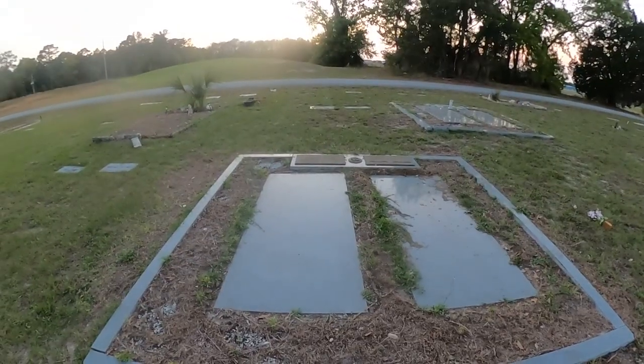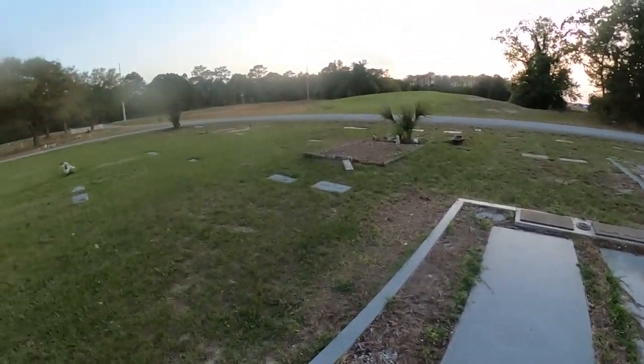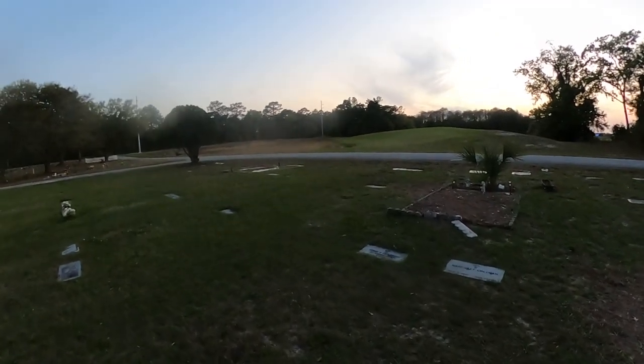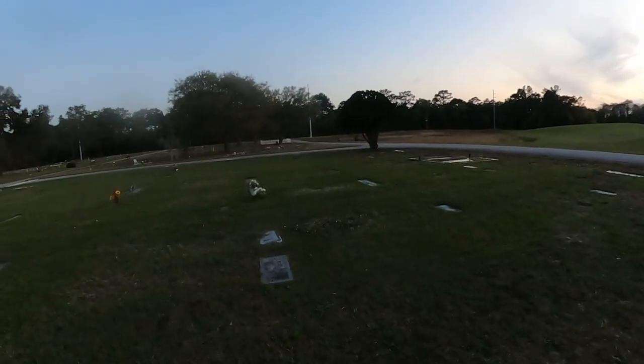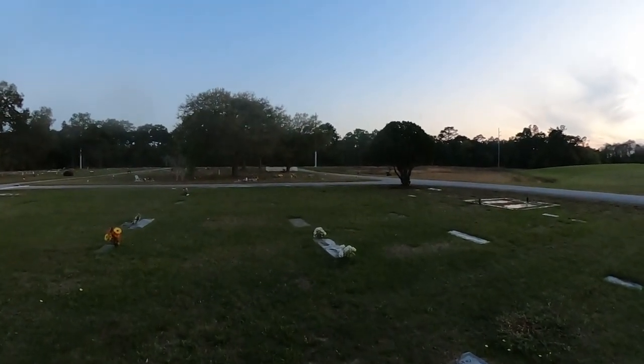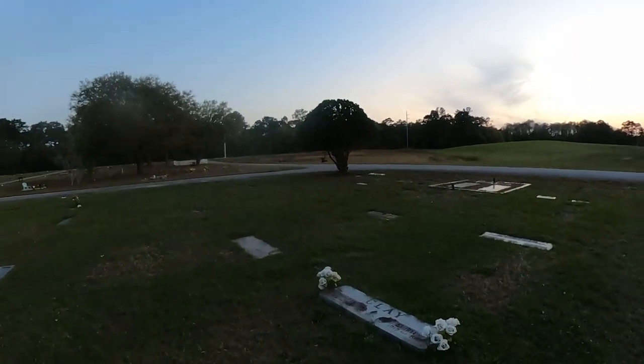We're close to the woods, so there's some skeeters out trying to get me. They love me. I don't. My husband is probably not getting bit at all, but I will get tore up. So keep that in mind if you're coming out, especially at this hour between 3 and dusk. They probably come out pretty vicious.